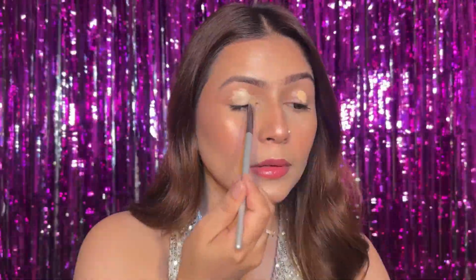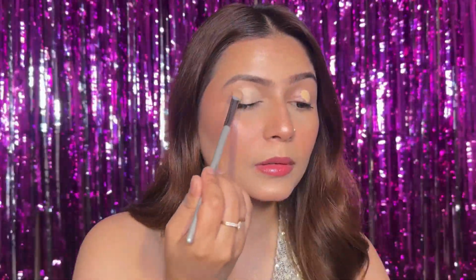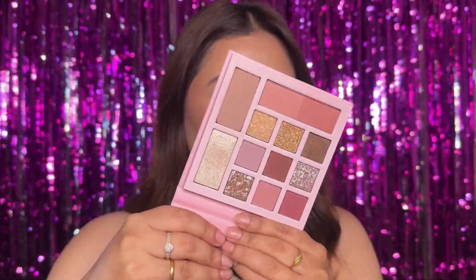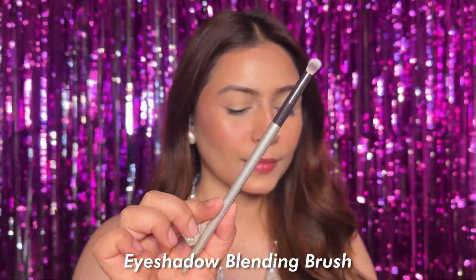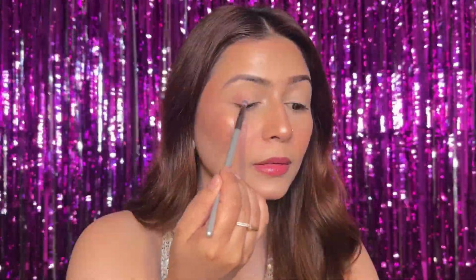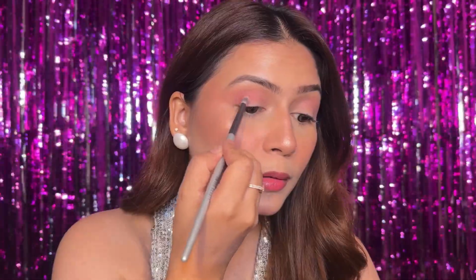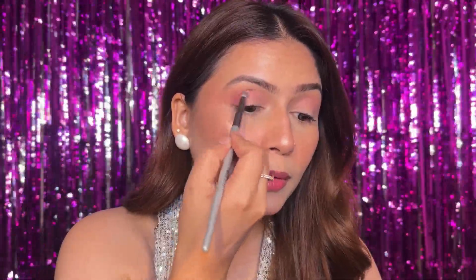Now coming back to the eye makeup, I am applying concealer as my base so that my eyeshadow sits really well on it. After applying the concealer, I will be setting it with powder and then quickly coming to the eyeshadows. I am going to create a very rose gold type of eye look, and for that I am using a lighter pink shade as my transition shade and applying it all over my lid. Now adding a deeper tone of pink on my crease and blending it really well. To intensify my crease a little more, I am going to add a deeper tone of brown to it.